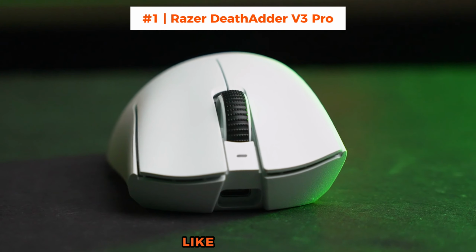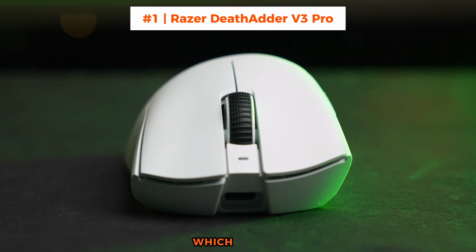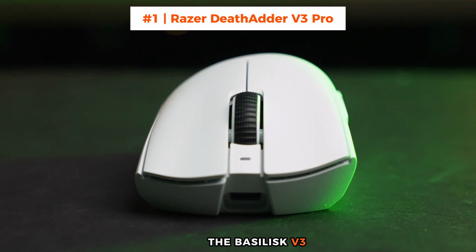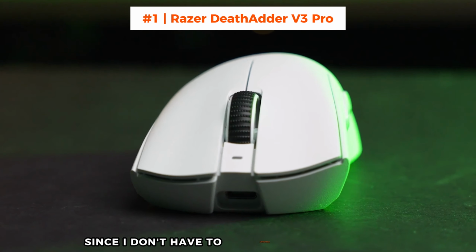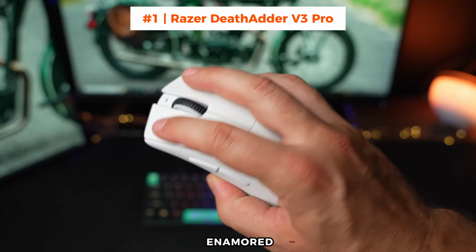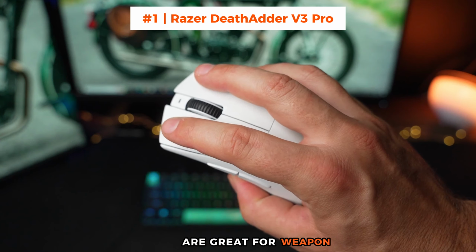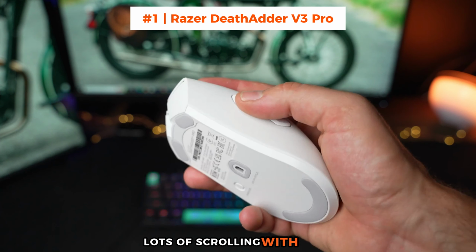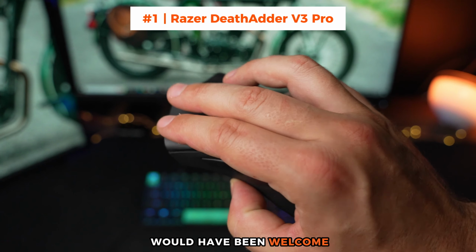The new Deathadder, like its predecessors, is light on buttons, having only 5, which is laughable compared to the 11 you'll find on the Basilisk V3. I like how chunky and accessible the side buttons are, since I don't have to awkwardly contort my thumb just to use them. I'm not too enamored with the scroll wheel though. Sure, it's tactile with steps that are great for weapon switching in-game, but it gets very tedious to do lots of scrolling with this mouse. Razer's new Hyper Scroll tilt wheel would have been welcome here.